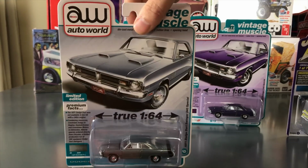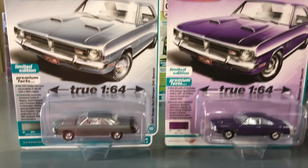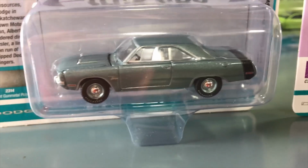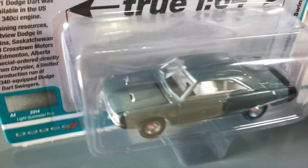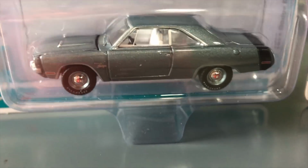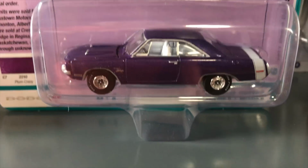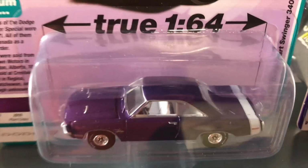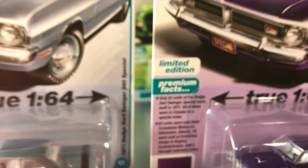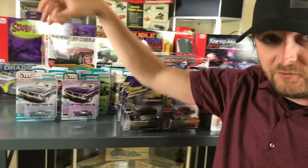Next up in the release, lastly in this release, the 1971 Dodge Dart Swinger 340 Special. This is a great casting for the Swinger. First one is in light blue. Has the black striping along the back of it there. White interior, which looks great. And those color matched wheels with the chrome dishes. And the second, plum crazy purple. White interior on that, white striping, such an awesome color for that Mopar. That's everything for the Auto World release.